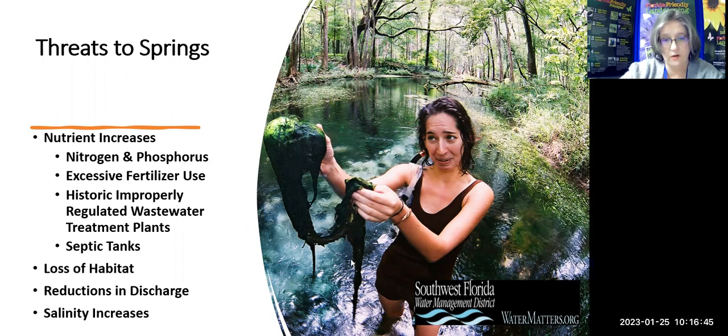What is she holding here? She is holding algae. And we know algae is a natural part of our springs. And there's an algae called Lyngbya. It is naturally there, but when the water body exceeds its total maximum daily load of particularly nitrates, this algae absorbs those nitrates and it begins to grow pretty much out of control.